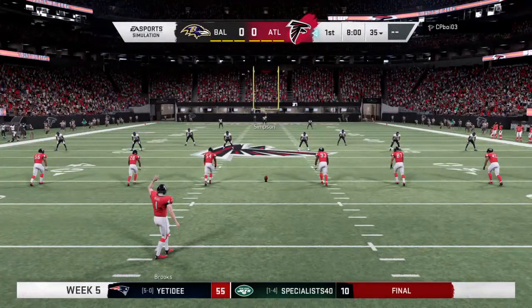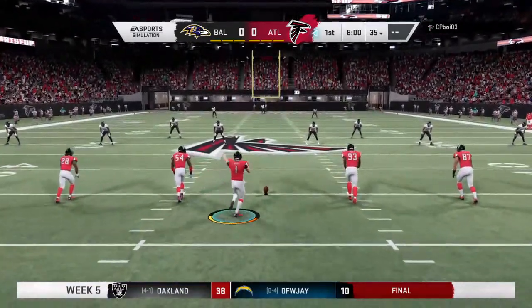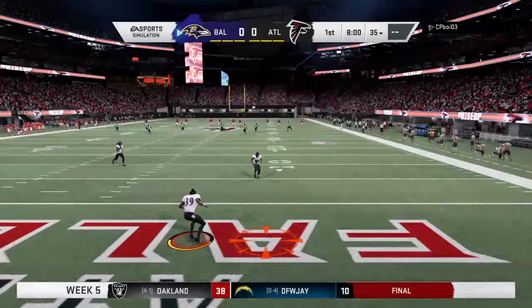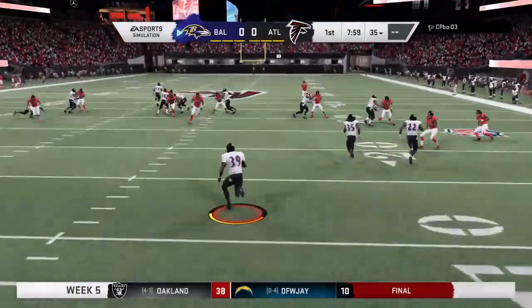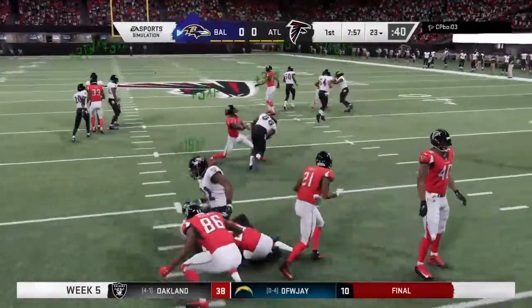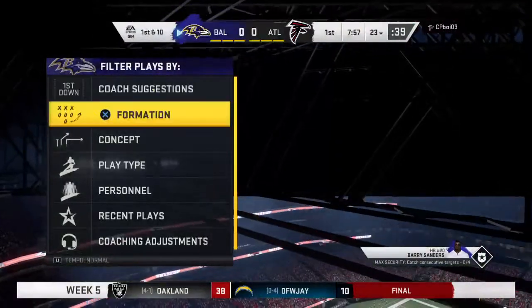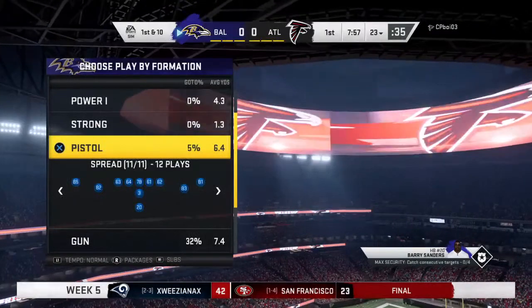Guys are ready to do battle between the Baltimore Ravens and the Atlanta Falcons. Strap in. This will be a good one. Two one-loss teams getting together as they're underway on EA Sports. That'll be taken in the end zone. And he'll bring it a few past the 20 to the 23-yard line. At their own 23-yard line.